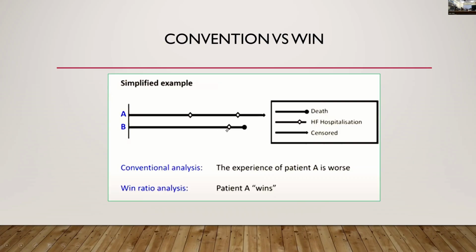B won because he didn't have it. Time to first event was here, whereas A got the first time to event here. Suppose I go to win ratio method for death, and death is the most important outcome. Who wins? A wins because B died.